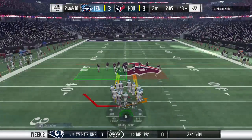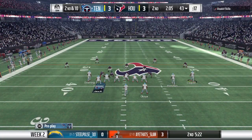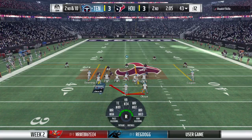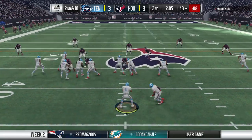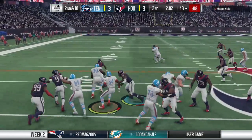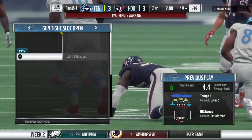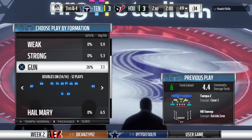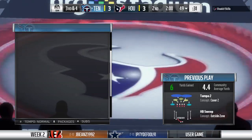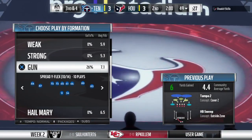And the 2-minute warning lurking. This will probably be the last play before we hit it. Yeah, they want to get themselves in position to score in this last shot before the clock hits. And they'll send the slot in motion left. They'll run it now out of the gun. And a decent gain there as that takes us to the 2-minute warning. 2 minutes to play in a tightly contested first half. We're back to Houston after this timeout.